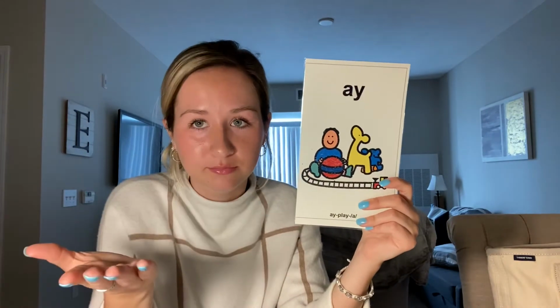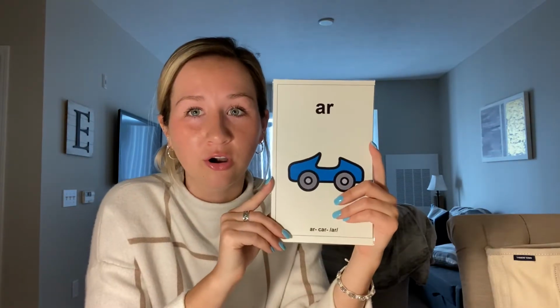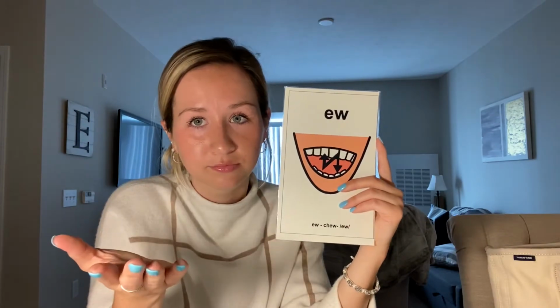Let's do vowel teams and our controlled vowels. So I'll say it, you repeat. Ready? O-I, coin, oi. A-Y, play, A. U-R, burn, er. O-R, horn, or. A-R, car, R. O-Y, boy, oi. O-E, toe, O. E-W, chew, oo. A-I, bait, A. I-R, bird, er.